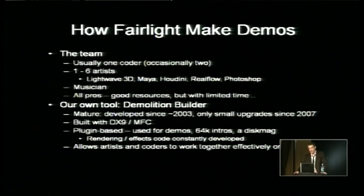So it's built on DX9 and MFC, which is not necessarily in vogue technology, but it's still working for us. The main thing about it is that it's completely plug-in based. There's a GUI, and you can plug in a completely different engine, effects, and everything. So we use it for everything.